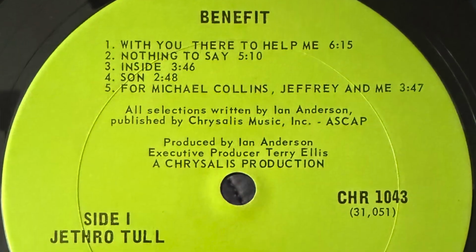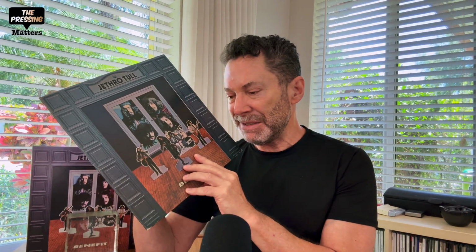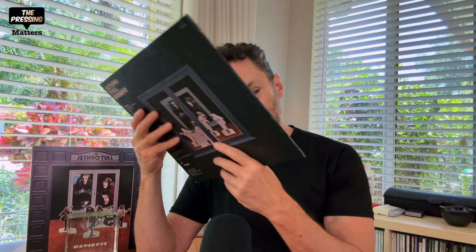And that was based on my experience with this one, the Chrysalis pressing, which is actually a hybrid of two different masterings. I found that out when I got this original Reprise pressing as well. When I looked at the dead wax originally, I was like, oh, they scratched out something. I realized it was a Reprise stamper on side one and a new mastering on side two that was done when they switched from the Reprise to the Chrysalis label. So it's kind of a mishmash of masterings, and it sounds like it too. There's no consistency from side to side. I think the first side sounds a little bit better.